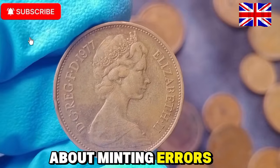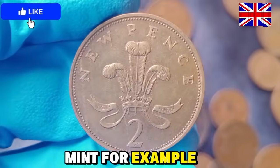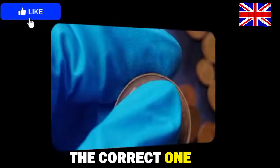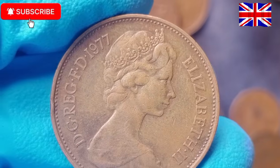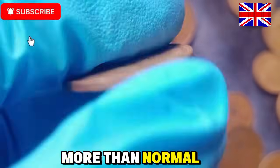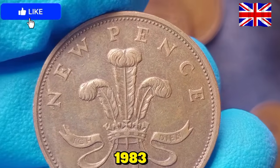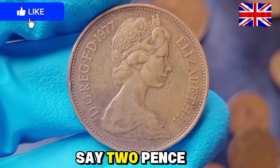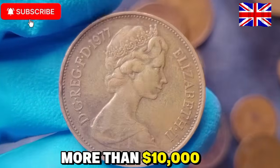Let me explain each of these in a simple way. First, let's talk about minting errors. These are small mistakes that happen when coins are being made at the Royal Mint. For example, sometimes the design is printed off-center, or a letter might be missing, or the metal used is not the correct one. These types of mistakes are not common, and that's why they make a coin more interesting to collectors. If a 1977 Two New Pence coin has one of these errors, it could be worth a lot more than normal. One of the most famous errors is when the wording on the coin is wrong. For example, in 1983, some coins were accidentally made with the old wording, "New Pence," even though it was supposed to say "2 pence." That mistake made those coins extremely rare, and one of them sold for more than $10,000.